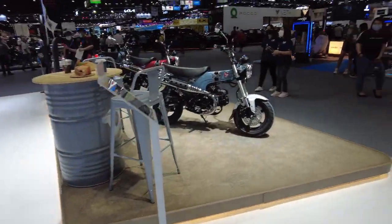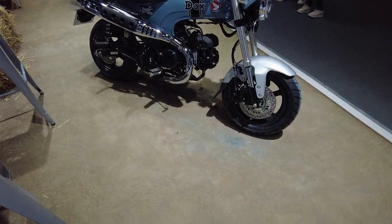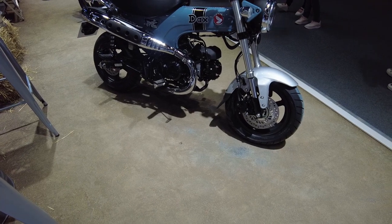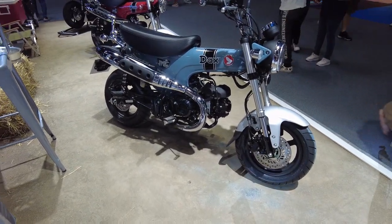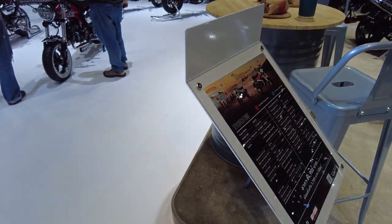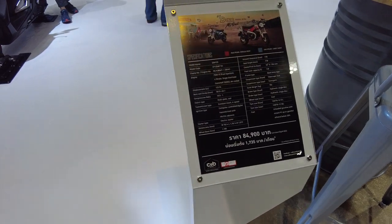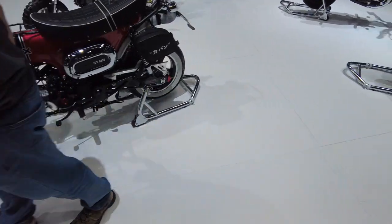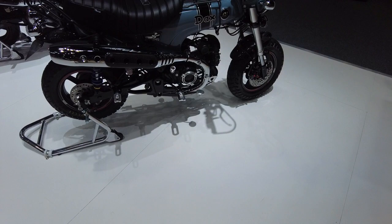Oh, you got some old classics. This used to be called the, I built one called a CT70. Very similar, but I think smaller than this. But the DAX 125, I think, dates back to the 1970s. So it's cool that they brought it back. And it's only 84,000, so less than $3,000. Very retro. But they have disc brakes on both ends, so it's actually quite modernized.